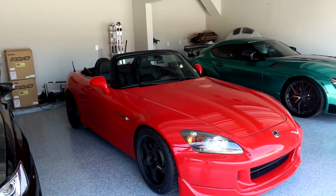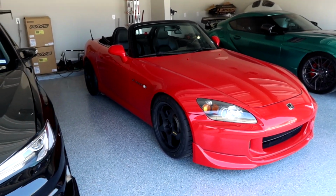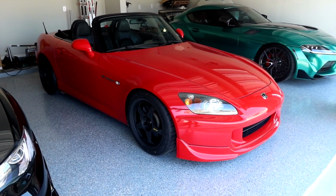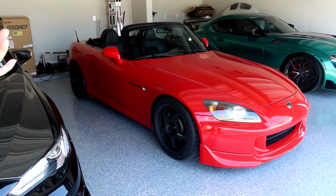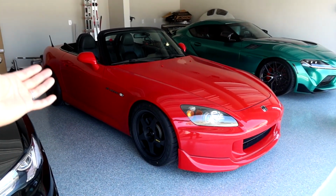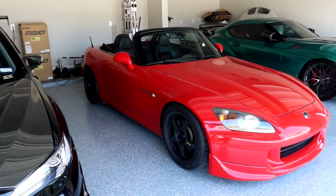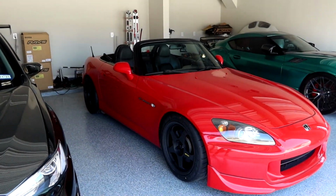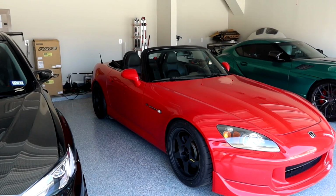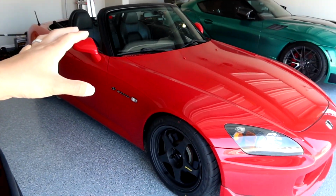I personally think that the styling of the S2000 has stayed really up to date, really modern. Like I said, they designed this car back in 1999 when they first came out in the AP1 generation. And even today, 2022, almost 20 years later, the car still looks like a pretty modern car, even in stock form. Once people modify it with aftermarket bumpers, hoods, stuff like that, some people can't even tell that this is a Honda S2000 anymore.